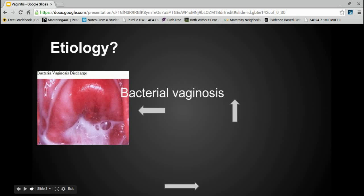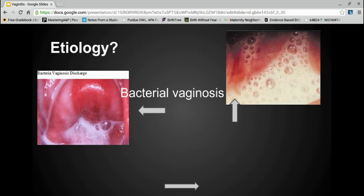The cause can be bacterial vaginosis, which is the most common genital tract disorder. It's characterized by a grayish white, watery discharge, as you can see here, caused by bacterial overgrowth. It can also be caused by trichomoniasis, which is a protozoa, meaning a parasite, and it's sexually transmitted and characterized by the yellowish to greenish discharge that is frothy in consistency.